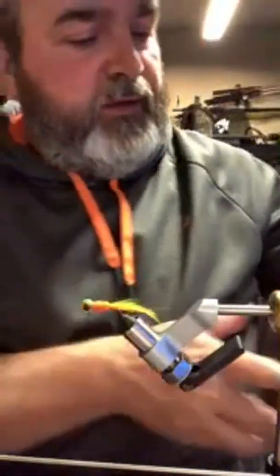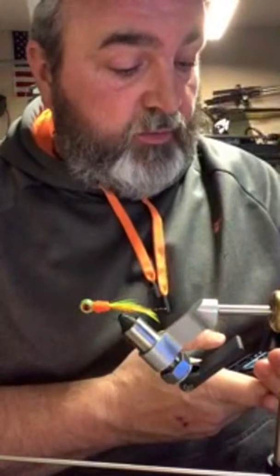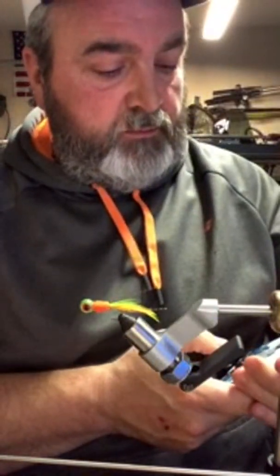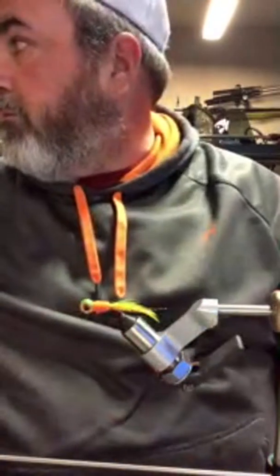But actually, I just got a text message from a guy who just caught two really big ones on my jigs today. That's good. Now it still says, mine still says connecting.